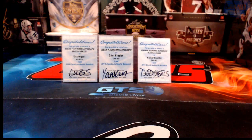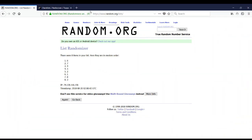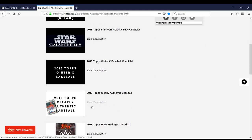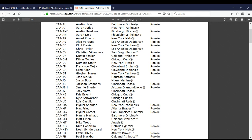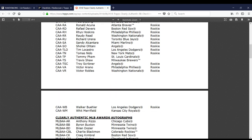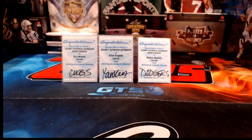These are the 3 that we're going to the website to verify. Again, we know where these guys play. But I like to do all of this on screen so that there's never any question about how something got assigned to a team. This way we're just going to go look at it all together and then we'll all be on the same page. So there's Kris Bryant for our Cubs as expected. He is right there. Clint Frazier. Where are you, Clint Frazier? Again, a Yankee, just like we thought it would be. And finally, Walker Buehler coming across for the Dodgers. And that is our Clearly Authentic checklist, matching up all of our teams.